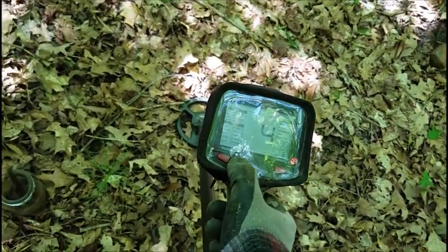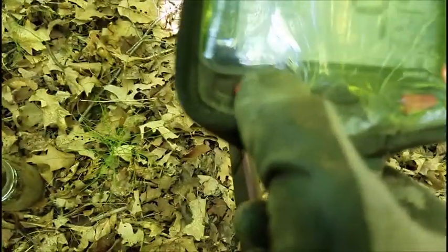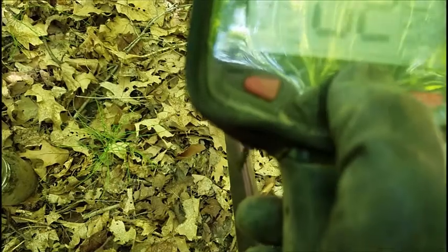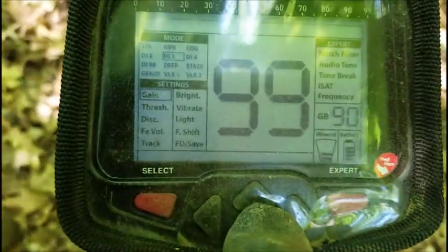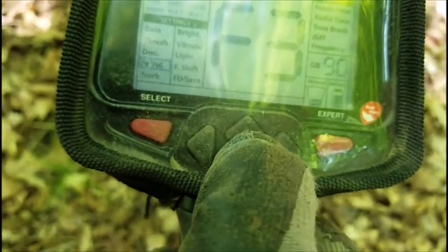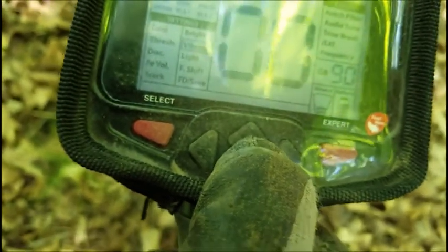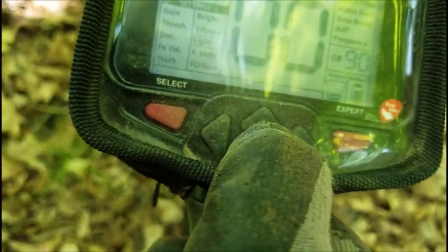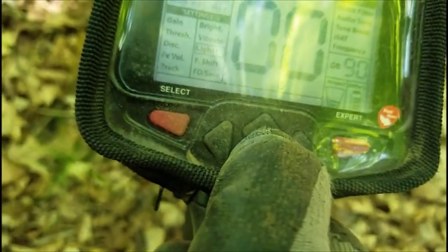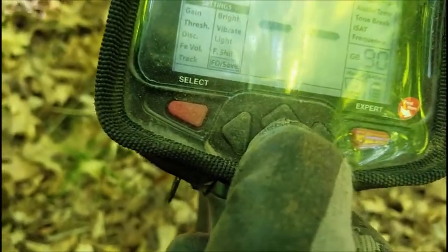Okay, we're in DI3, which is discrimination mode, and gain 99, disc 02, ferrous volume F3, tracking off, brightness usually off, vibrate off. I don't use the light unless it's night. Frequency shift, whatever I need, usually I leave it right there.